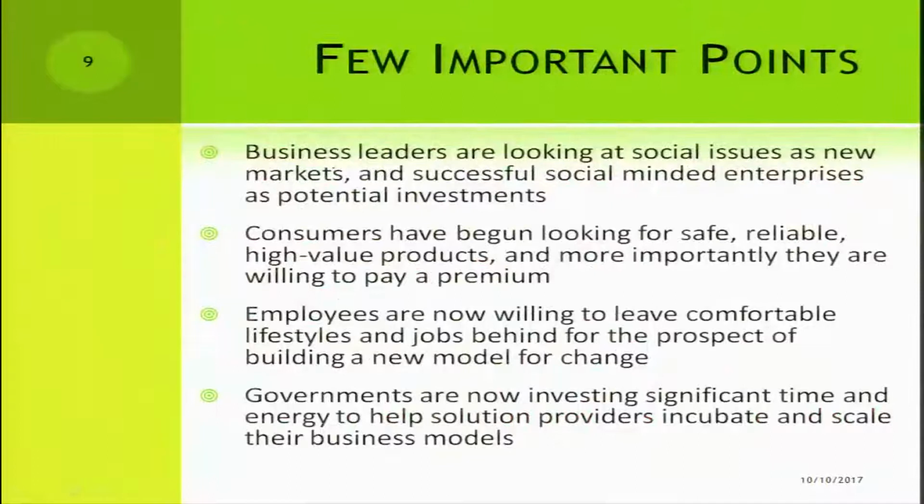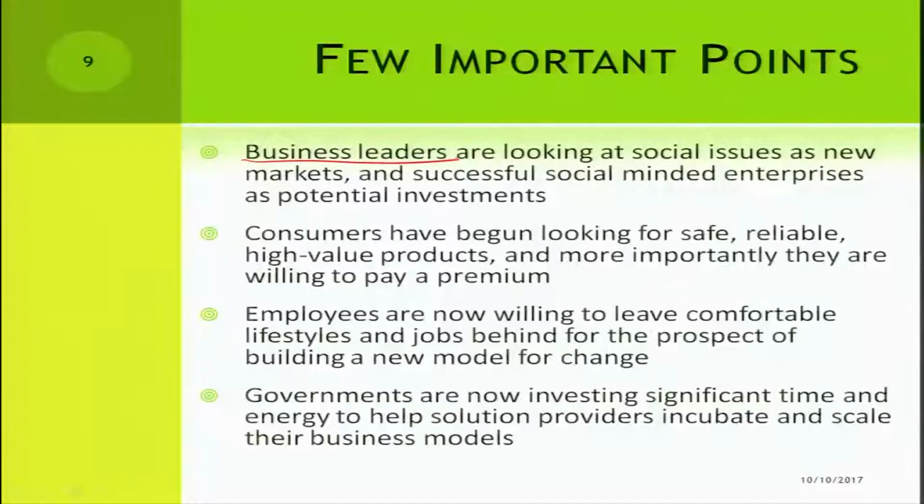And concluding, I would like to bring a few points across to you, these four points, and I think it is also quite important that you realize these four points and maybe strive towards this as engineers of the future. The first point is business leaders, the people who are running the businesses. The business leaders are looking at social issues as a new market, and successful social minded enterprises as potential investments. So, people are looking at ecological and social issues, and whatever businesses are capable of addressing them, as new market systems.